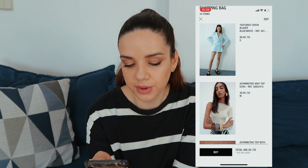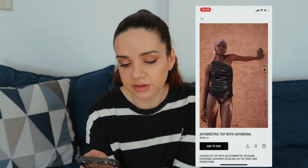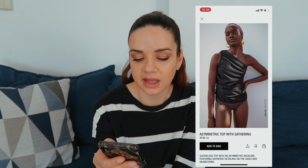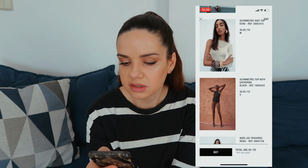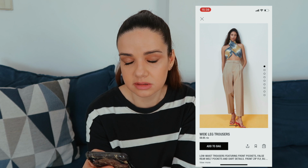This top I think I will delete from my basket. It's another asymmetric top, one shoulder. It's really cute. It will look very nice with jeans and high-waisted pants, but I think it's not super interesting. I will have to think about this one, but I think it's a little bit similar to items that I have at the moment.